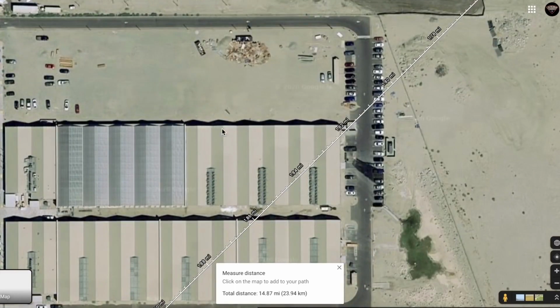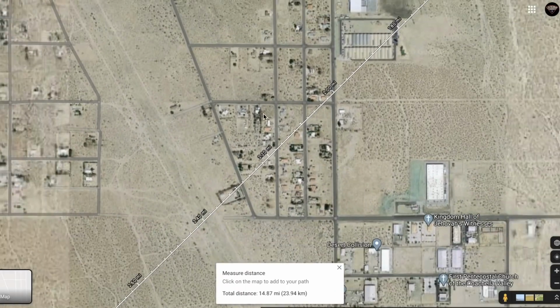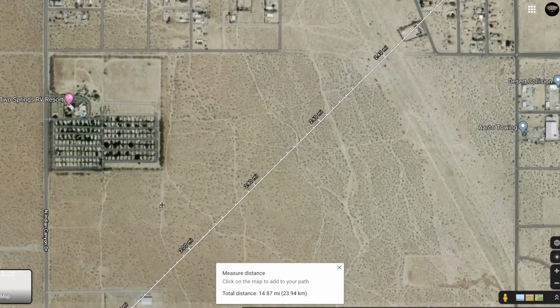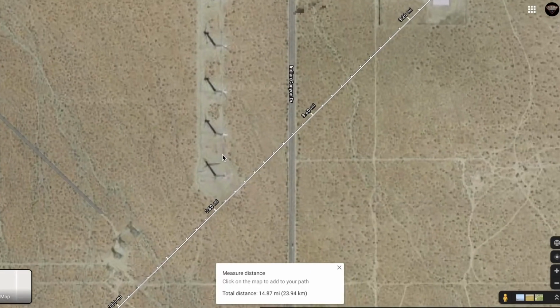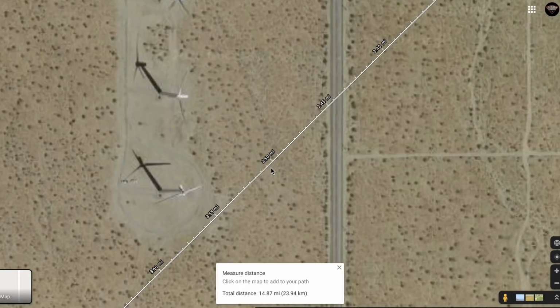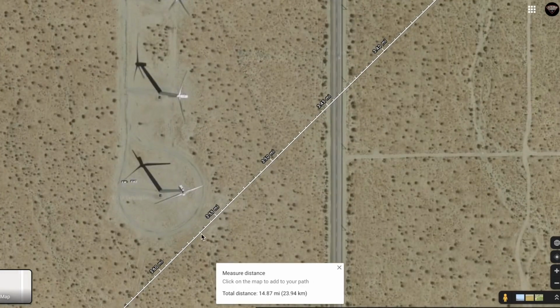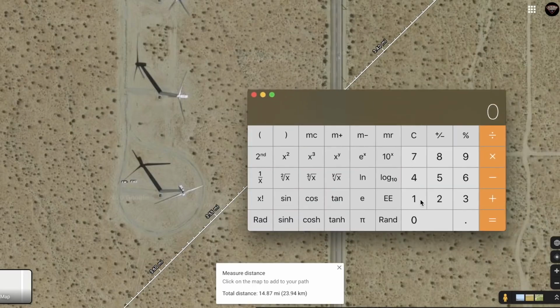We've zoomed in on this building and it's a reference. Overlapping with it in the image, we'll see these windmills. They're the taller type at 150 feet. The distance is about 3.57 miles away. Let's do a calculation based on these numbers.